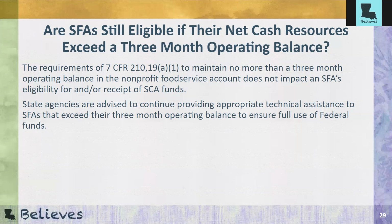We will continue to provide appropriate technical assistance to help SFAs who are exceeding that 3-month operating expense make sure that they are fully using their federal funds. But we know as we see the cost of products increase, some of these balances are slowly decreasing. We are fully aware that as we move through this pandemic and its aftermath, funds are needed by SFAs. So they are not limited to those that do not already have excess funds in their accounts.